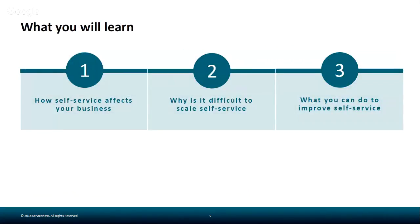Let's get into our topic. I mentioned that we're going to cover three conversations today. First, we will talk about how self-service affects your business. Essentially, why is it important to focus on? Second, you will learn about why it is difficult to scale self-service. I'll highlight the top obstacles that we hear many of our customers face. And finally, you will learn about what you can do to improve self-service. Now, I do want to clarify here, we're not going to cover the technical details of configuring or customizing the Now platform for self-service. Instead, we're going to talk about the management decisions and key strategic choices that you need to make to continuously improve your self-service capability.